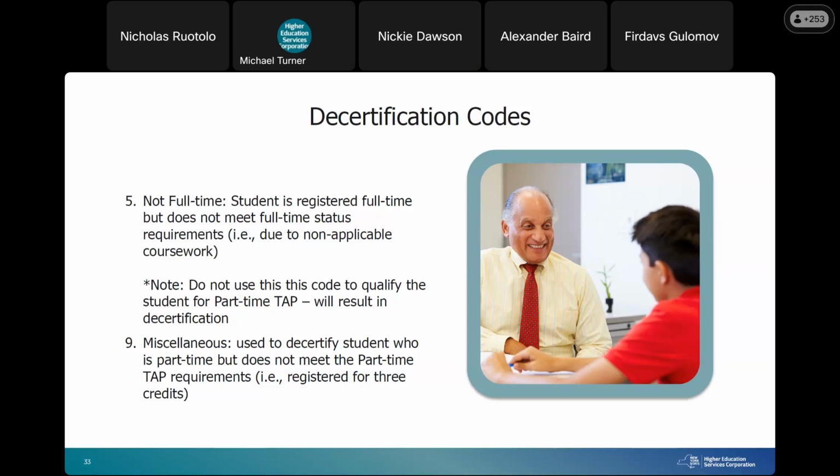So you'd have to try to put them in one of the 2 decertification status codes seen here, and then note the account so that way you can explain to the student that your only issue was you didn't have enough courses. So you could use not full-time, or you could use miscellaneous. You should not be using not full-time to qualify a student for part-time TAP. We've seen some schools make that mistake.